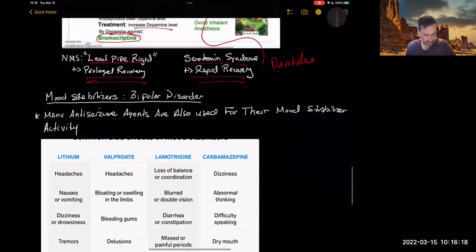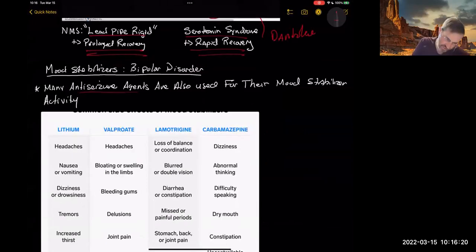I also just want to mention that many of the anti-seizure agents are also used for their mood stabilizer activity and vice versa. So some of these mood stabilizers may be used as anti-epileptics to treat epilepsy and seizure disorders in general, right? For example, lamotrigine, carbamazepine, valproate or valproic acid. These are all also used to treat seizure disorders, right? So keep that in mind.